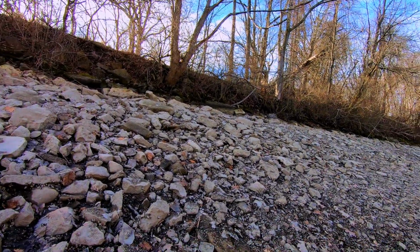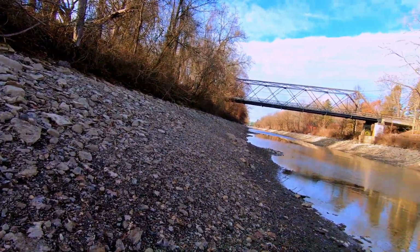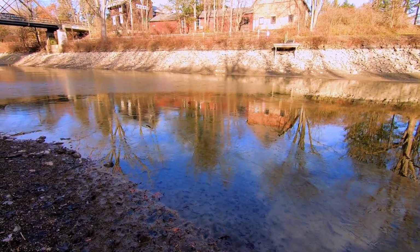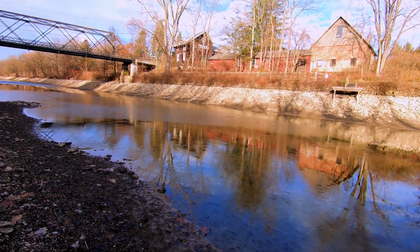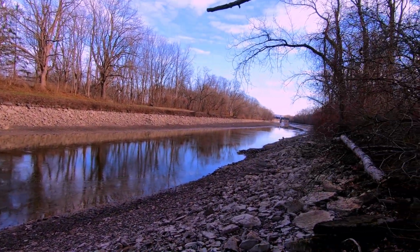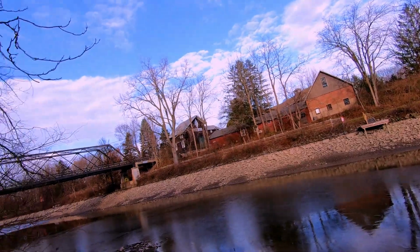Now to make our way back out of here. A little bit of ice on the water here. Hope you enjoyed this little adventure. I thought it was pretty amazing.